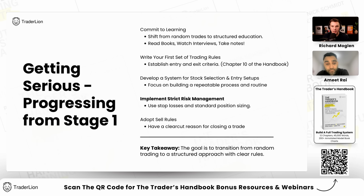stage two. You want to develop a system as well for stock selection and entry setups, and you want to be as independent as possible. I think it's completely fine to learn from traders, but whenever somebody puts out a stock symbol or mentions something in a report, you want to interpret that through your own lens and your own process and not just blindly follow them. You want to try to learn from, why did they select that stock? What are they seeing? What are they looking at to pick that stock? So learn stock selection and develop your own process for yourself.